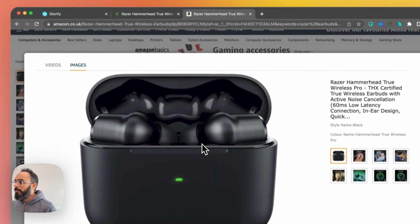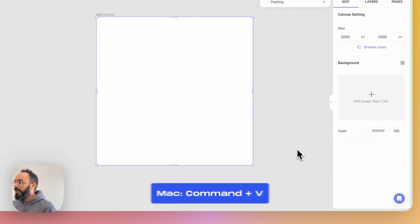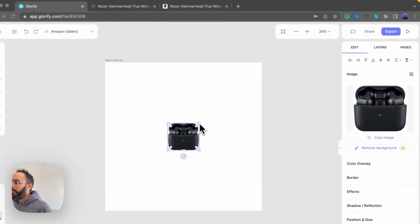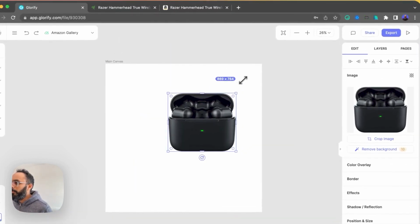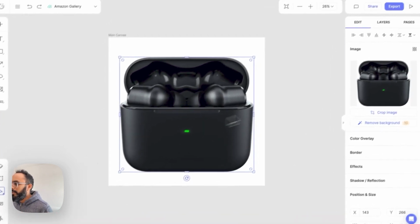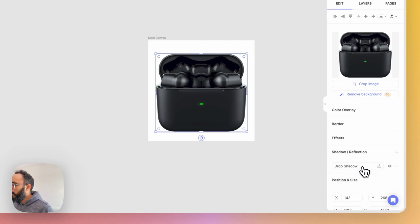We'll start with a hero image. I'm going to copy the image, paste it on the canvas, Control V or Command V on MacBook. There's the image. We're going to scale this up. I want to give it a drop shadow. I think it needs a drop shadow. We'll try to make it occupy as much of the image as possible, which is what's necessary for Amazon. We'll give it a drop shadow.